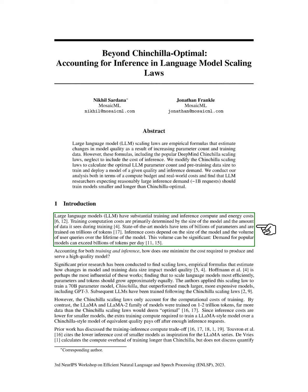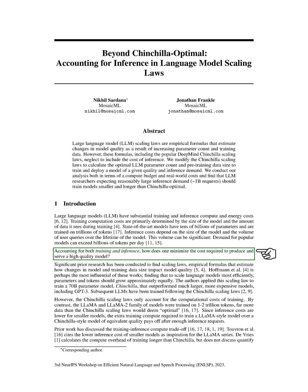The inference costs, on the other hand, depend on the model's size and the number of user queries it handles over its lifetime. This can be substantial, with popular models handling billions of tokens per day. So, the question is, how can we minimize the cost of producing and maintaining a high-quality model? Previous research has focused on finding scaling laws, which are empirical formulas that estimate how changes in model size and training data size affect the model's quality.